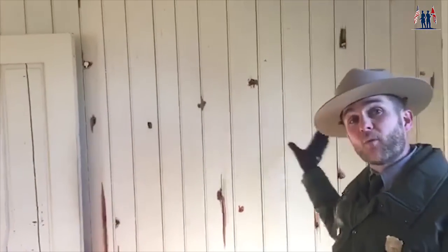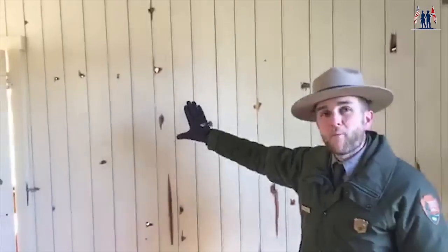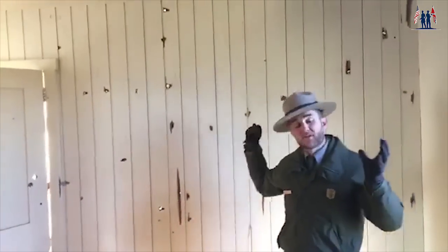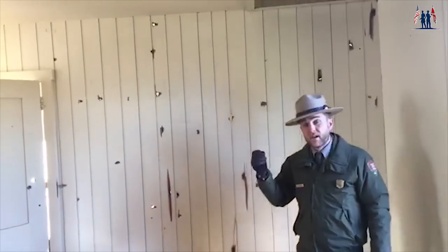So eventually, when the Park Service acquired this, they really didn't have any idea that this interior wall had never really been patched up or repaired. They had just put wallpaper over top of all these bullet holes because that was probably the cheapest, most expedient way to cover this all up. And like I said, these people in Fredericksburg are going to try to keep living in their houses, but do it in a way where they're not going to have to put out a lot of money.